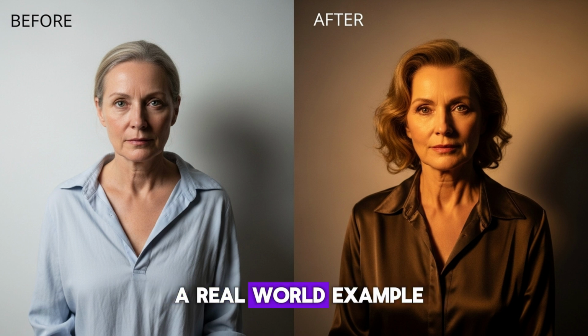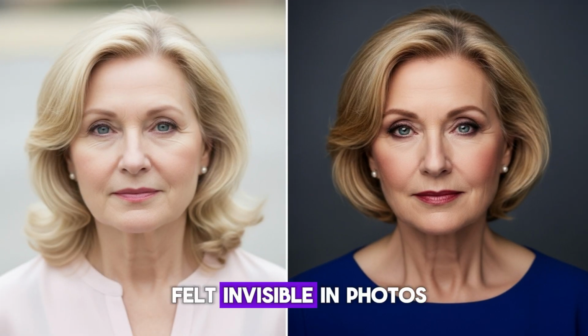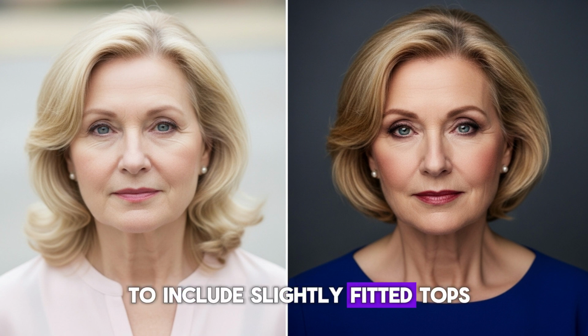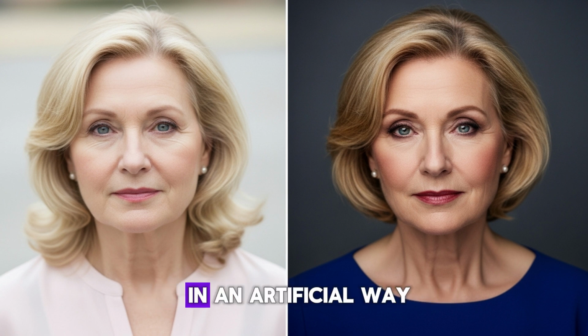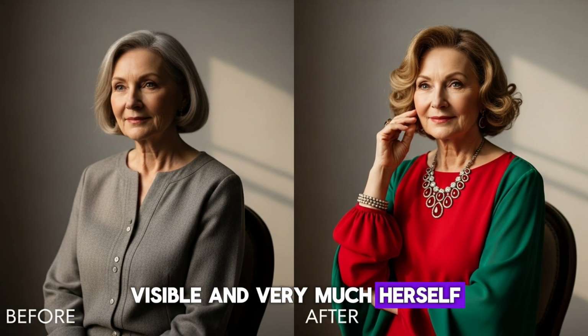Let me give you a real-world example. Linda, a 67-year-old who loved oversized tunics, told me she always felt invisible in photos. We adjusted her wardrobe to include slightly fitted tops with scooped necklines and side shaping. The difference was stunning. She didn't look younger in an artificial way. She looked more confident, visible, and very much herself.